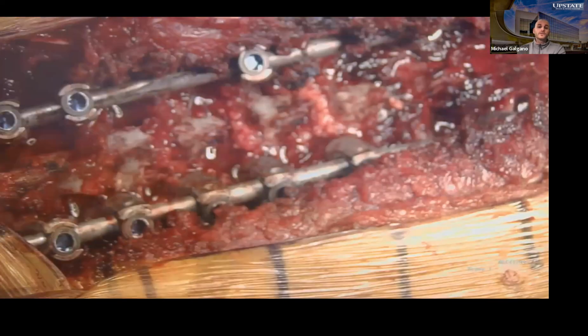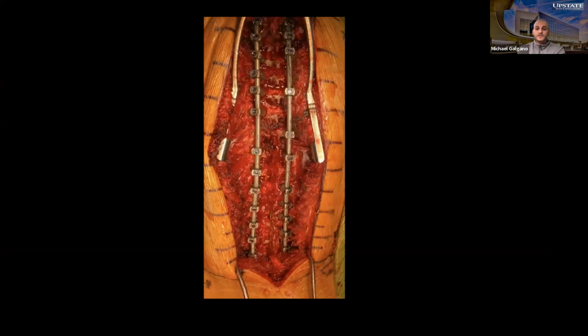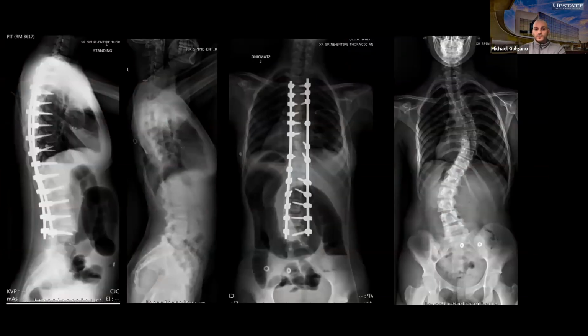Now, I ended up taking her down to L4, and I'll go into a little bit why I did that as opposed to L3. And this is what her post-op x-rays look like. The reason I went to L4 as opposed to L3, and I talked to the patient and her mom and dad about this, was that I thought she had pretty significant wedging between 3 and 4. And I really didn't want to stop in the apex of her curve because she's still growing. And the other issue is that on the table, L4 looked really, really rotated as well. And when we looked at it in situ, grossly, it just looked very rotated.